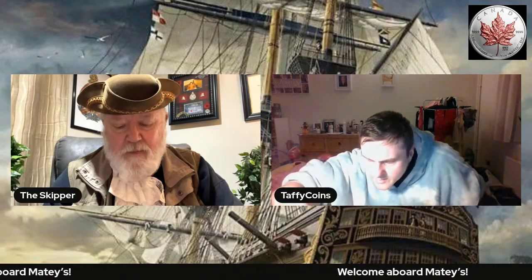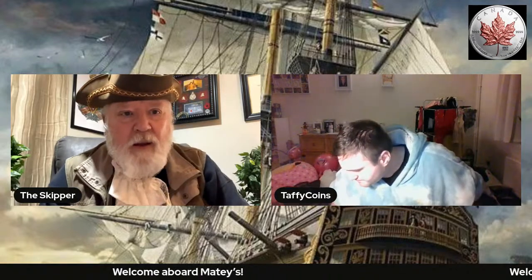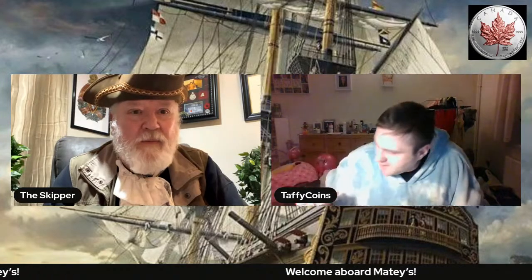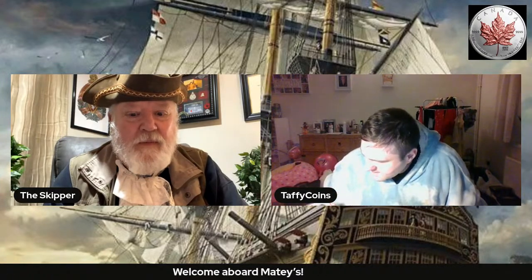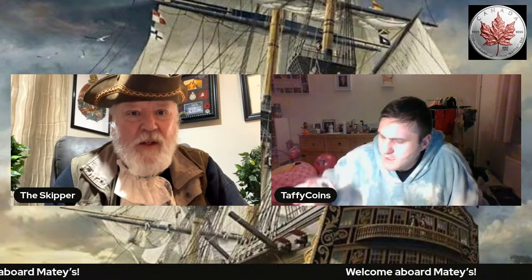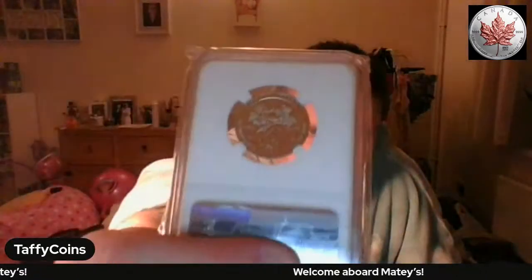Which is always a bit of a difficult one. Right, that's one of my... So I had this given to me in a grab bag swap. I think Stephen actually. Welcome done this aboard. So this is a 65, and the V75 privy mark. That was reverse proof again, too, eh? No, that's a normal circulated coin.